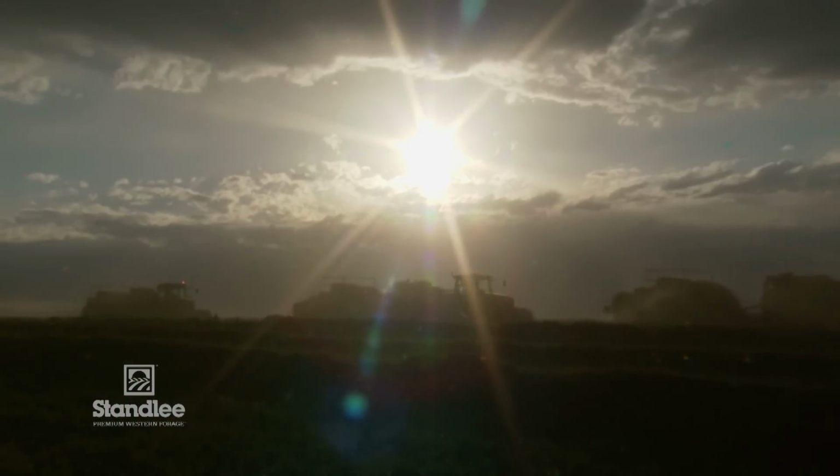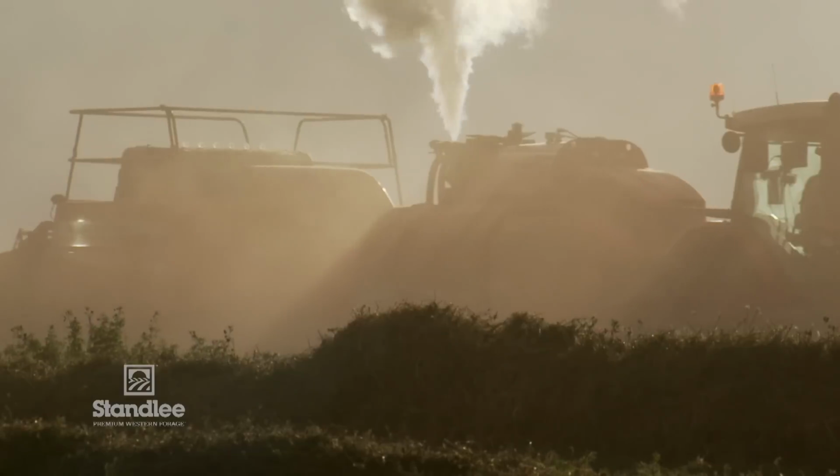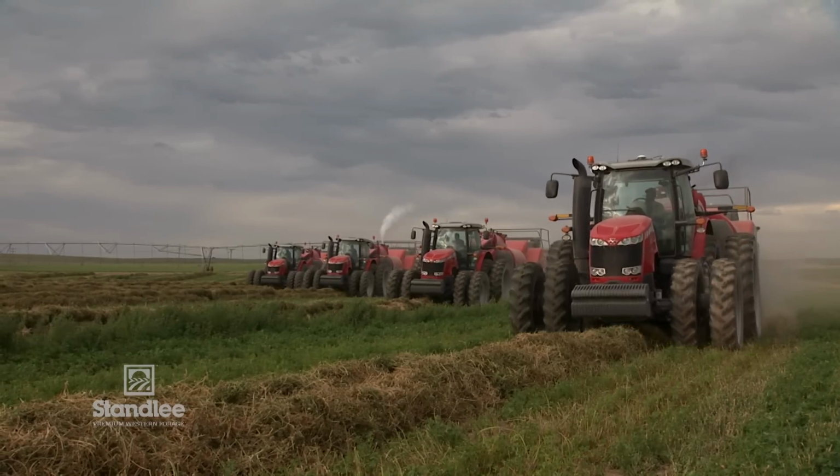Once that's gone, we'll wait for dew at night. When the dew comes in, then we'll start baling. And the dew is important to help keep the leaves on the hay itself. If we bale too dry, they'll all fall off. So we wait till the perfect condition for baling to keep the leaves on there and keep the quality high.